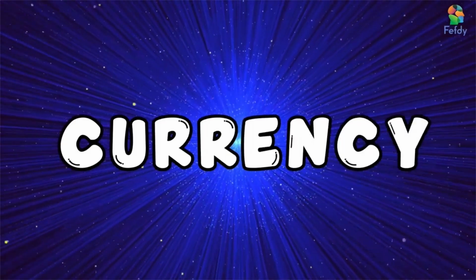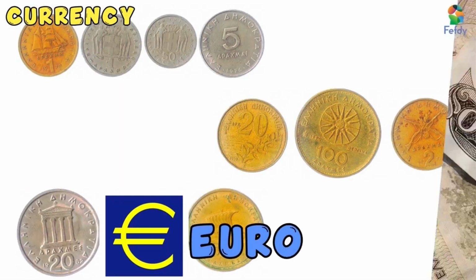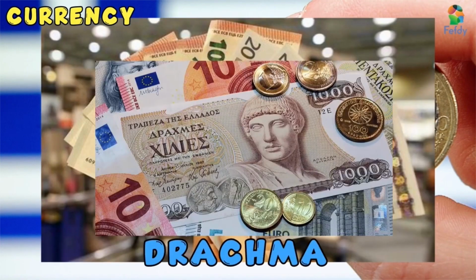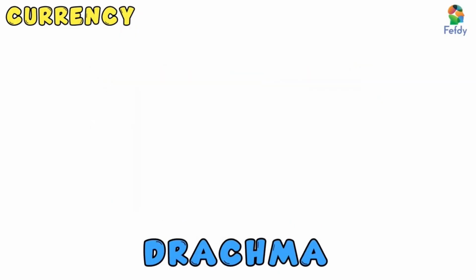Currency. The currency used in Greece is the euro. But do you know, in ancient times, they used a currency called the drachma. It was made of silver and had pictures of gods and goddesses.